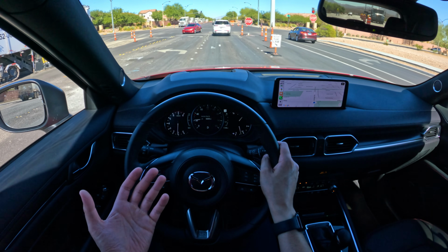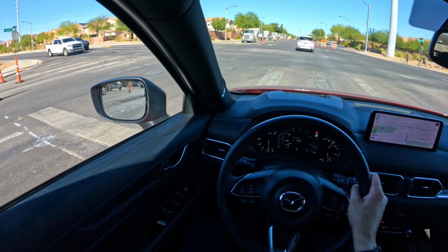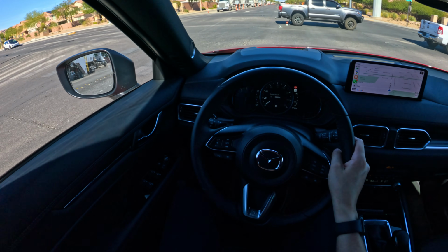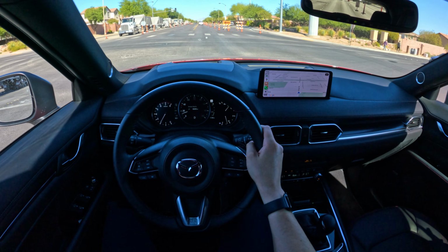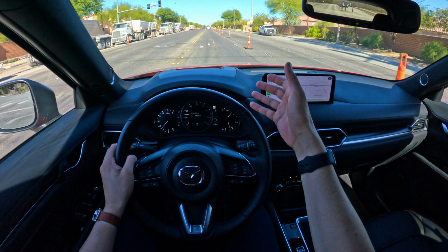Most people aren't gonna be bothered by this. I tend to be, let's just say, very sensitive to steering. And I'm not sure why that is, because they both have the same all-wheel drive system, which is front-wheel bias.